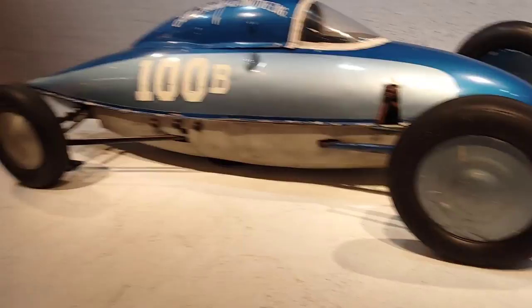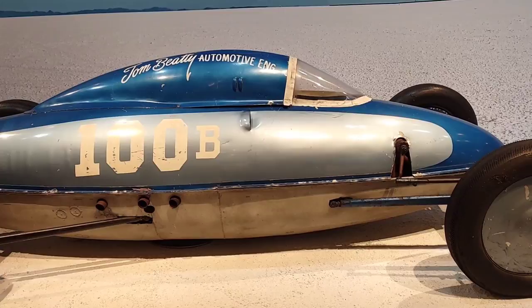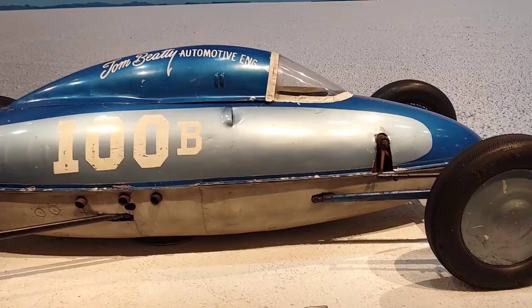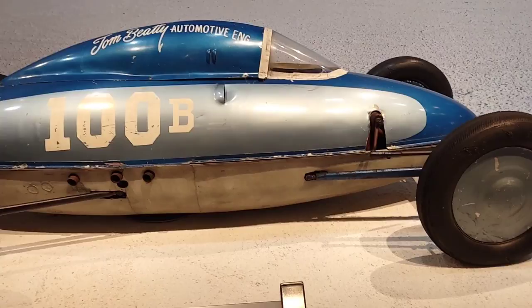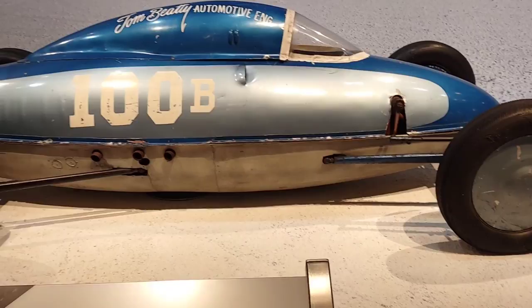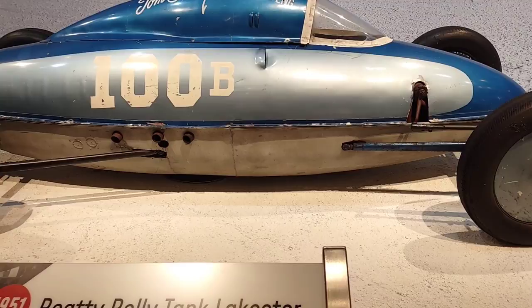A 1951 Belly Tank Lakester. After World War II, hot rodders started using external fuel tanks from fighter planes as car bodies. The teardrop shape was ideal for speed runs on dry lake beds and Utah's Bonneville Salt Flats. This is one of the most innovative and successful tanks and was once the world's fastest. Californian Tom Beatty welded the tube frame, designed his own independent rear suspension, and was an early experimenter with supercharging. It had an Oldsmobile overhead valve V8 engine with 260 cubic inches. It made 400 horsepower.